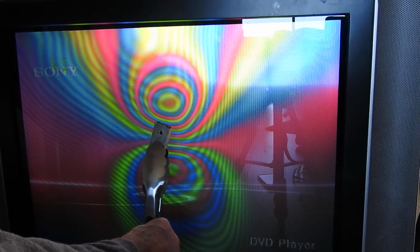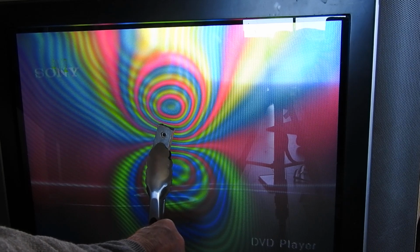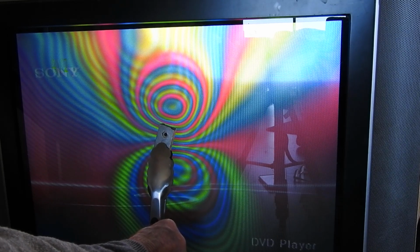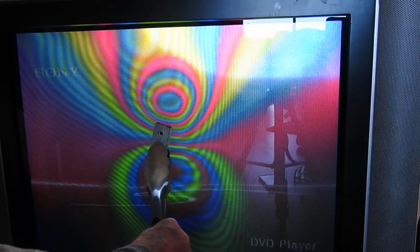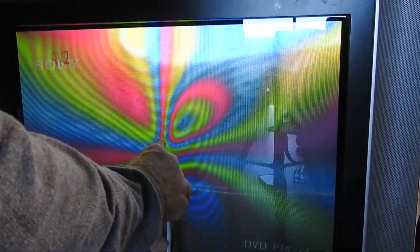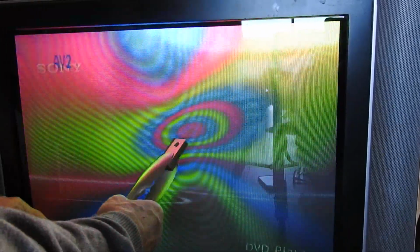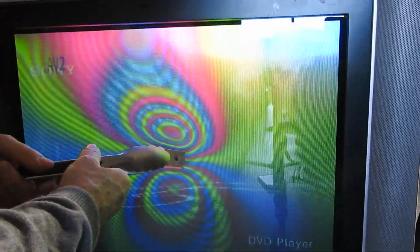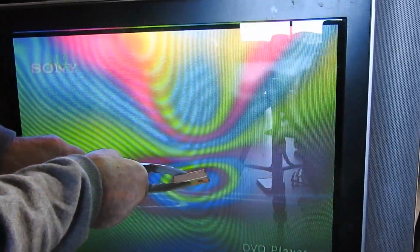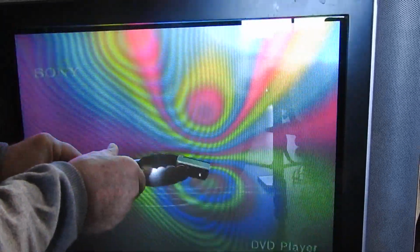Be a good party trick at night. This would light up your whole room if you turn the lights off, wouldn't it? If you just had a magnet sitting here turning, or doing certain things all night long, projecting all these colours over the walls. A few drinks, feel pretty good, wouldn't you?